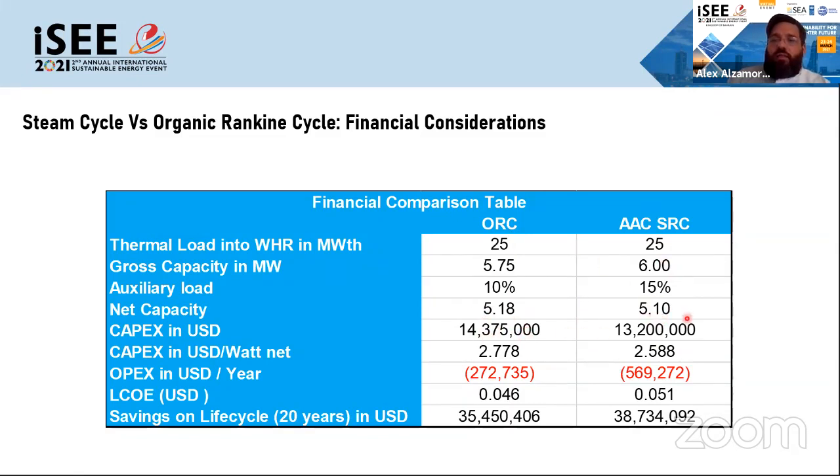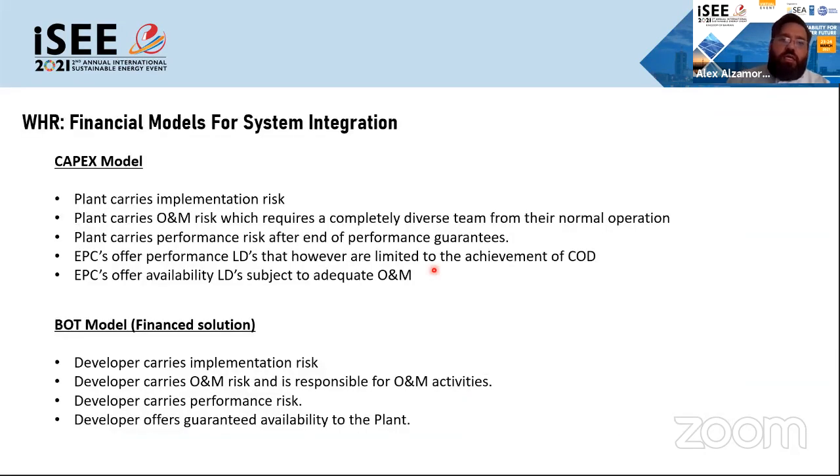However, due to the fact that the operational costs are much higher on the steam Rankine cycle, we get a lower levelized cost of electricity for the organic Rankine cycle than the steam Rankine cycle. And that within a period of 20 years means very, very substantial savings using the organic Rankine cycle.